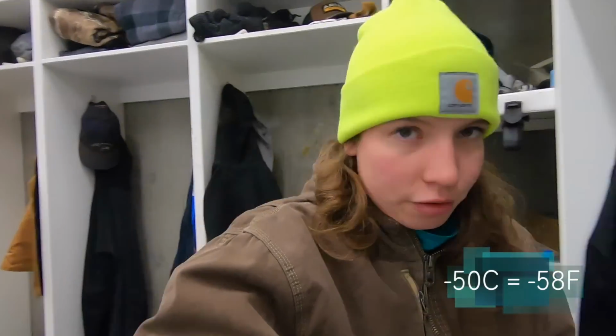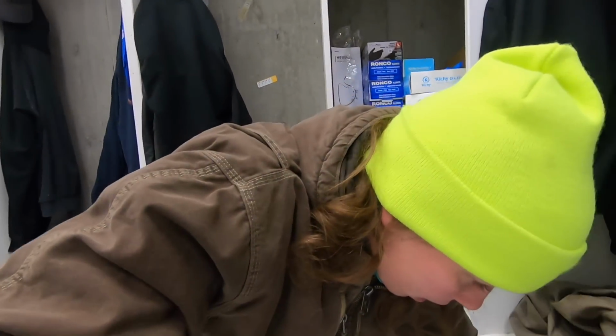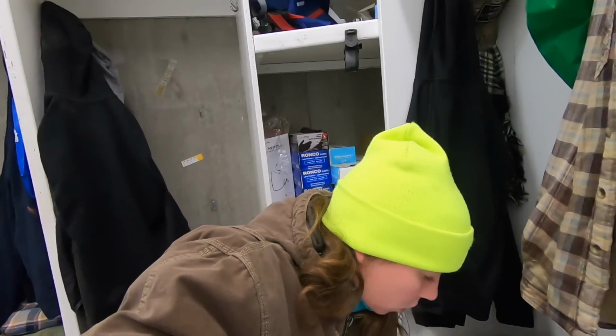But yeah, first off, I start off with some insulated gloves, because the worst thing when you're working outside and it's in the minus is when you get cold phalanges. That goes for toes as well. Following the theme of phalanges, I have very thick soled boots. Compared to my summer boots, the sole is a lot thinner. The thicker the sole, the farther your feet are off of the frozen ground, which means that there is less proximity of your feet to the ice and the cold snow.